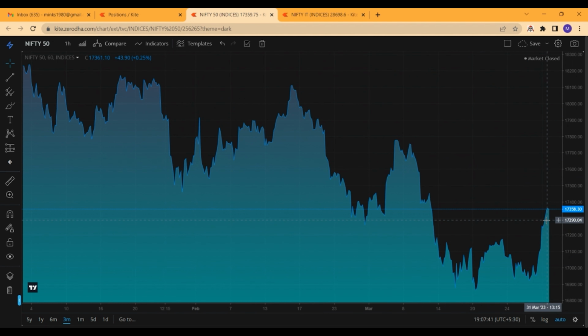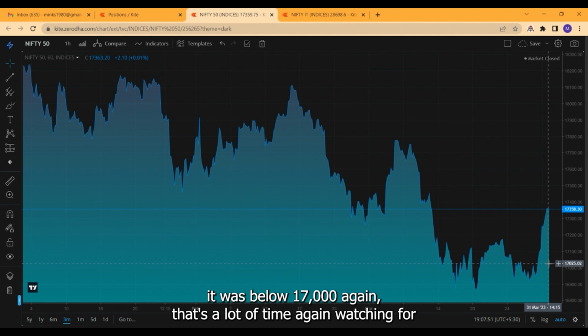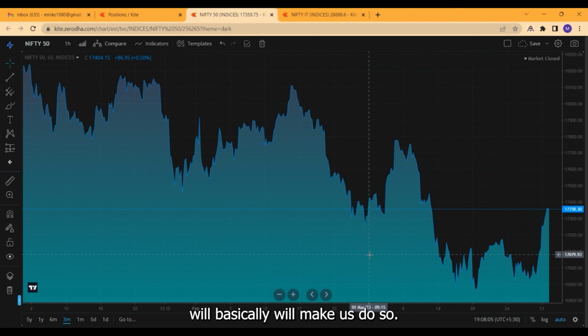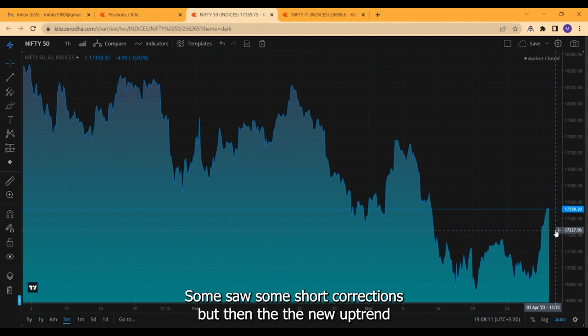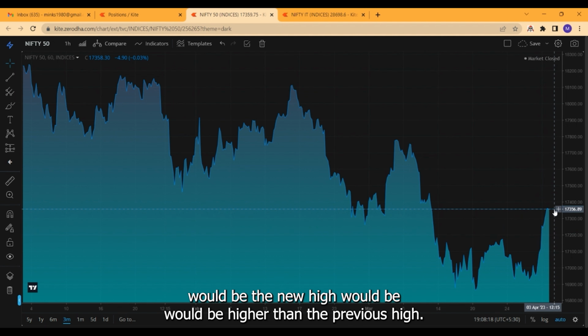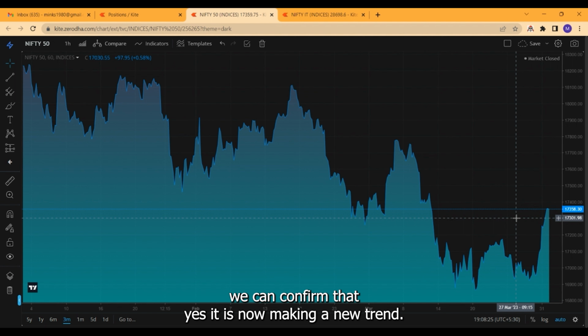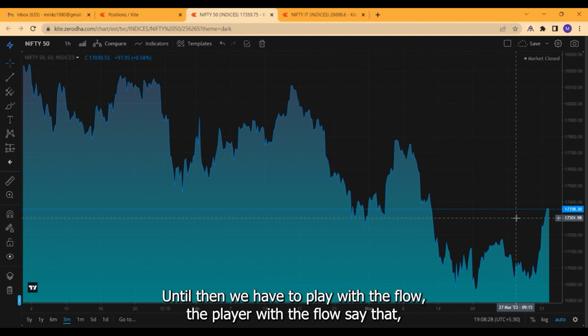It will be a continuation of the same trend if it starts to go sharply downwards, let's suppose below 17,000 again. That's a level which I am again watching for. Or it starts to make higher highs and higher lows. Higher highs and higher lows means that the market will show some short corrections, but then the new high would be higher than the previous high. The market has to show at least two or three such cycles before we can confirm that the market is now making a new trend. Until then, we have to play with the flow.